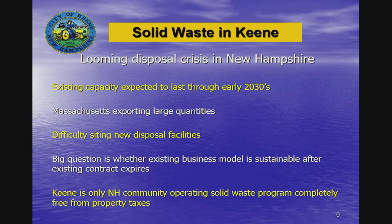Without getting too deep into this, there's a looming crisis going on in New Hampshire. Existing capacity is expected to last through the early 2030s. Massachusetts has effectively shut down all of their disposal facilities other than their waste energy facilities. And as you can imagine, it's quite difficult to site a new landfill. There's an ongoing issue up in the Bethlehem-Dalton area where Casella Waste is trying to site a new landfill, and that's running into a host of problems. As I said, there's capacity right now through the early 2030s, I think 2034 is when we cross that threshold of not having adequate capacity.